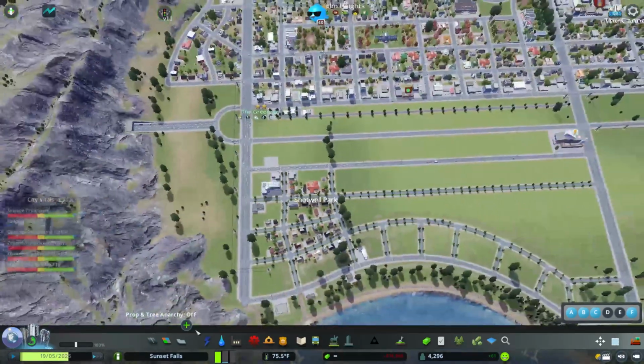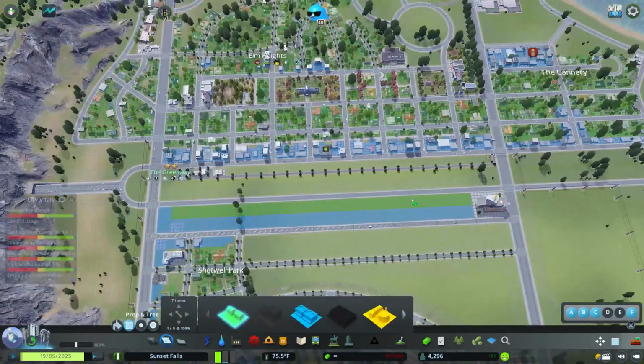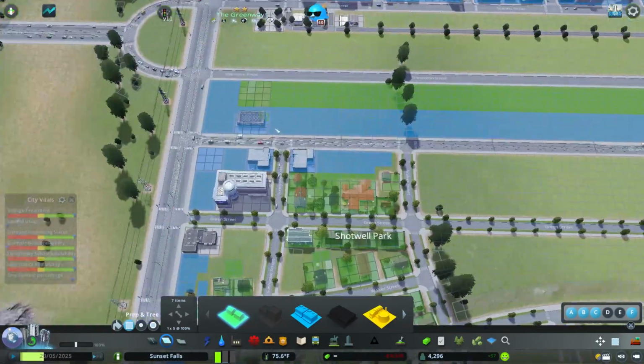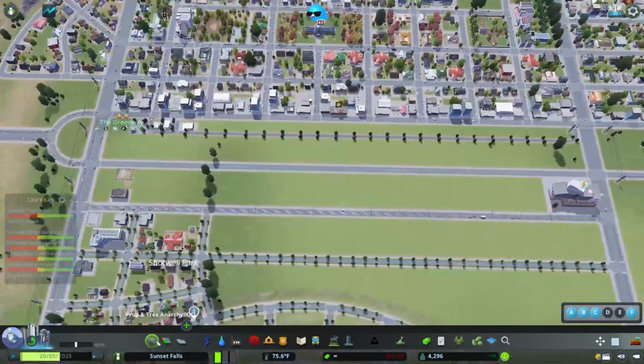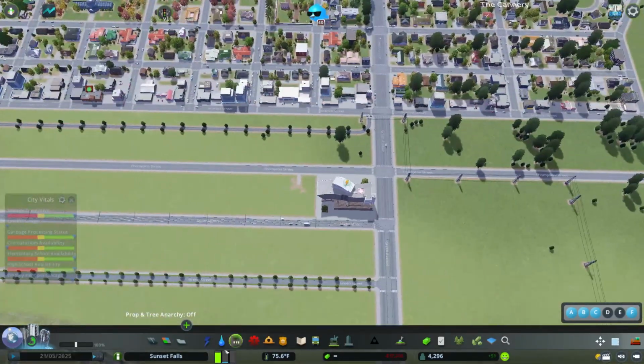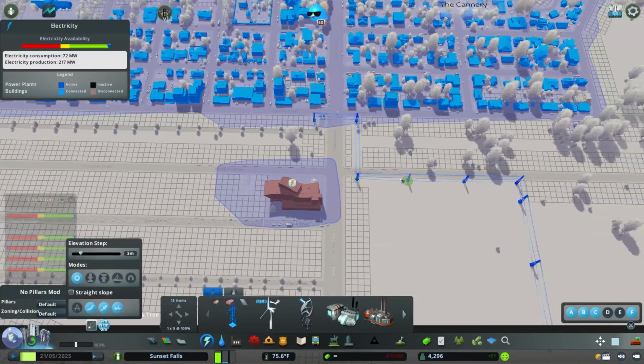Still a ton of residential demand, and I mean, I don't want to be that guy, but there's a ton of residential opportunity right along here. So I don't know what y'all are waiting for. There we go. Now we're starting to see people moving. How long is it going to take us to get our high density? Okay, we do still need a few more before we get to the full high density option.